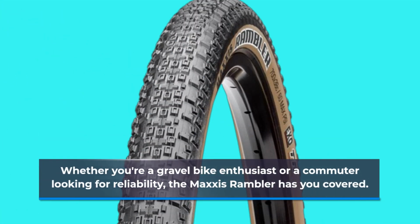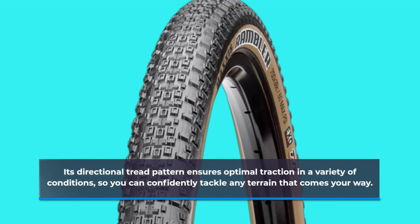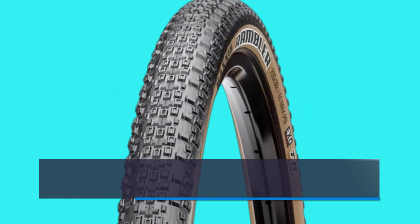Whether you're a gravel bike enthusiast or a commuter looking for reliability, the Maxxis Rambler has you covered. Its directional tread pattern ensures optimal traction in a variety of conditions, so you can confidently tackle any terrain that comes your way. And let's talk about installation.